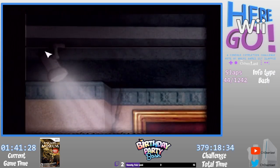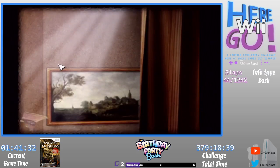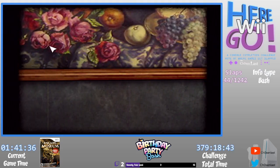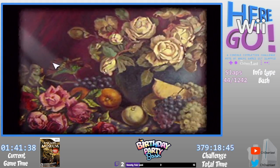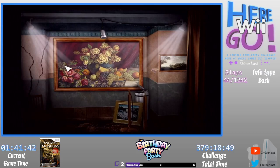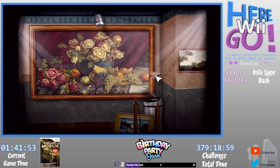Let's see where it goes on this painting. Only piece left, right? Yep. I see it. It blends in right there with the grapes.